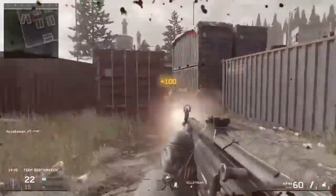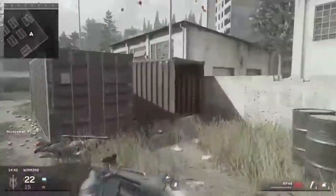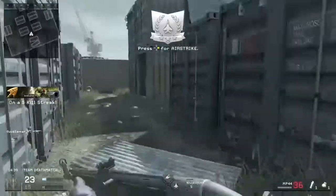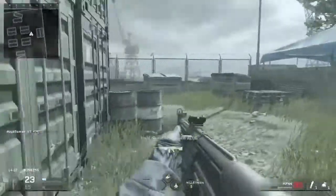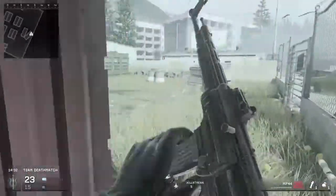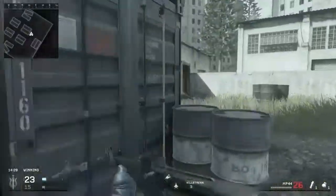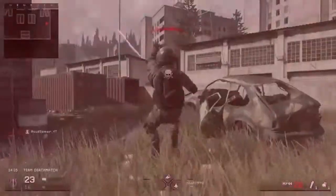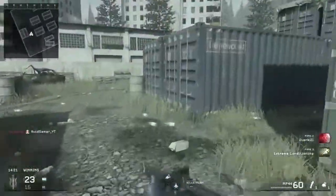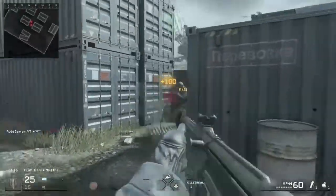This is the MP44. It sure has a lot of recoil. But it doesn't matter, you can just hip fire. Did you see? Can you see the bullet patterns? These effects are special. This is the MP44. You can just hip fire.